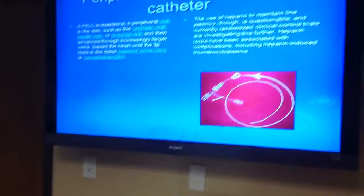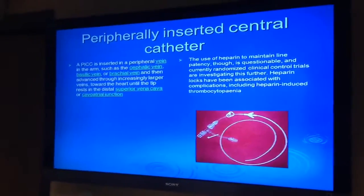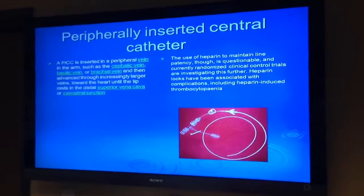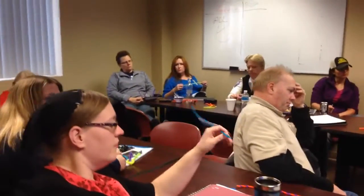This one we kind of see more often, the PICC line. They're biocompatible materials. They come in lots of different sizes. Large PICCs can have multiple lumens. The indications for getting a PICC line, what are some of those? What do you think? There's a bunch of them.